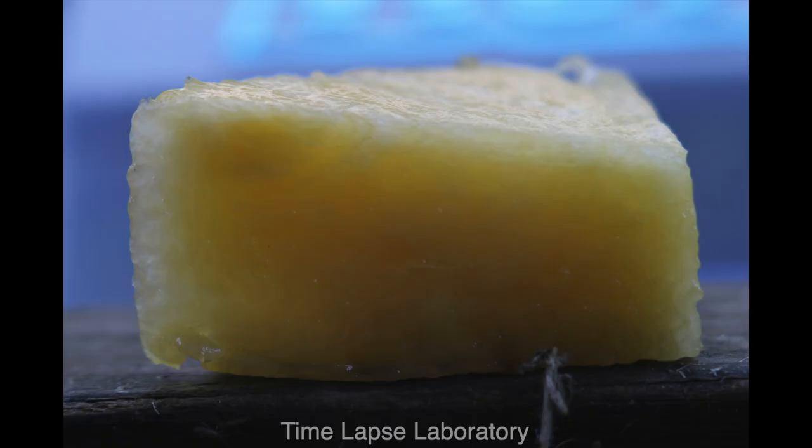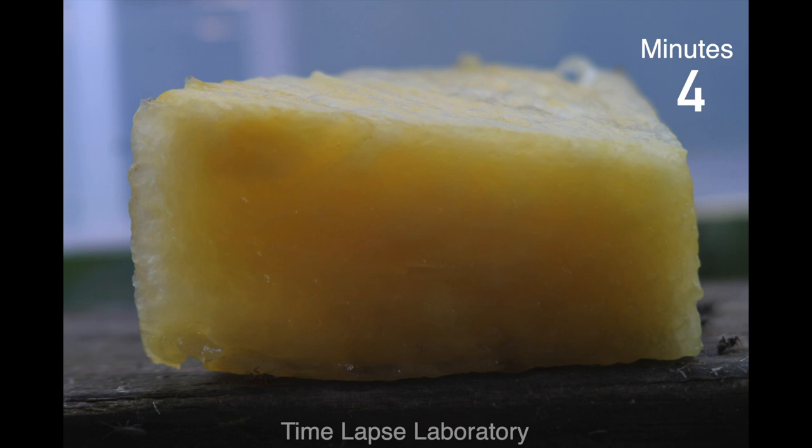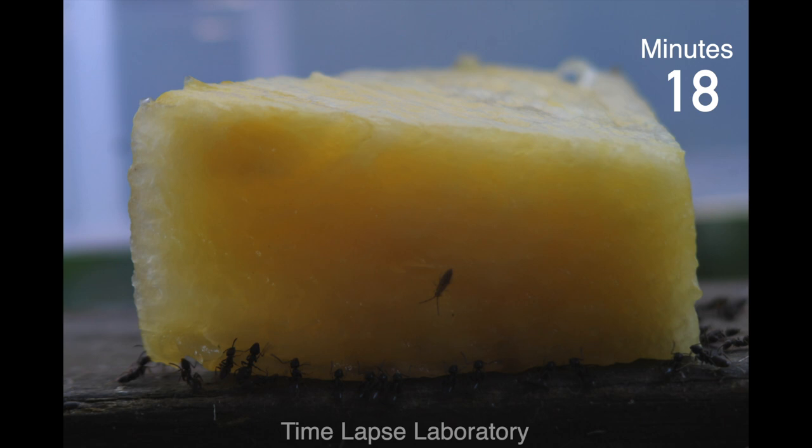Today we're looking at one of my favorite fruits, the pineapple, and what happens when you leave it out in the hot Maryland sun for 50 hours. The original point of this video was to look at ants filling up their gaster, or abdomen, that last part at the end of the ant, with pineapple juice and fluid from the pineapple that I had placed outside.